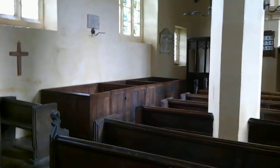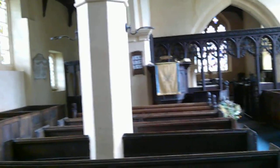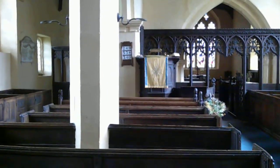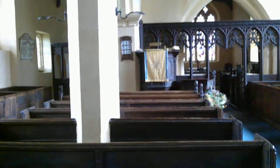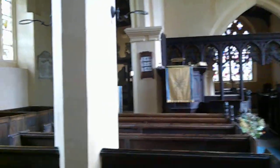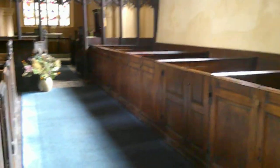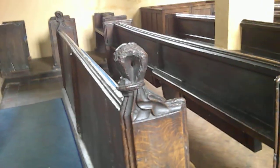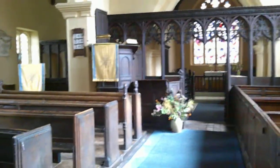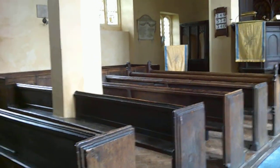You can see here the box pews. Box pews are a wonderful thing. These benches in the centre are older. They look to be, in fact, pre-Reformation, 16th century, most likely. And typically of the period, they are big, solid chunks of oak. You can see the decorated bench ends here. But generally they are very plain with just a few decorated ends. They've been restored and renewed over the years, but the solid, rustic form remains.